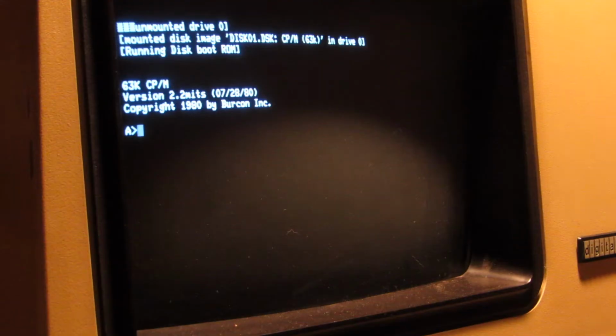Retrocomputing is the use of older computer hardware and software in modern times. I'm the vintage collector and these are my stories.